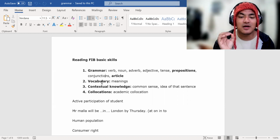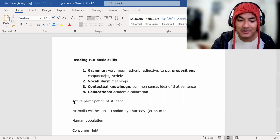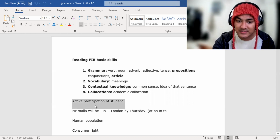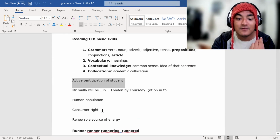So let me tell you, collocations are phrases where two words always come side by side. For example, active participation of students. Active participation, they come side by side. Human population, consumer rights, renewable source, they are academic collocations. They always come side by side.